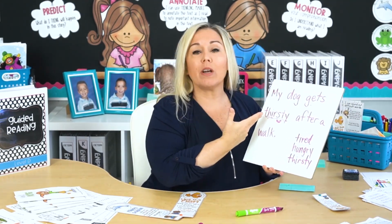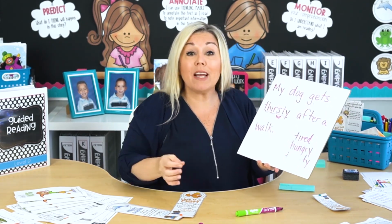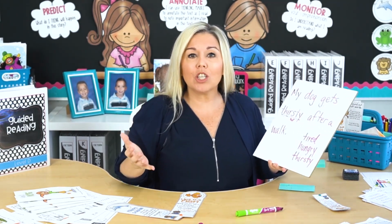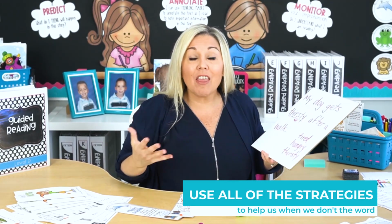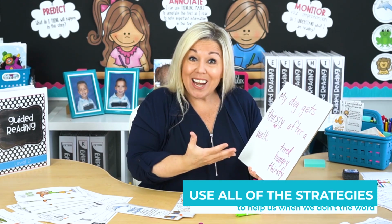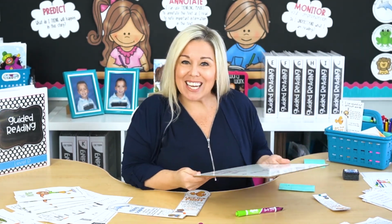And we got our lips ready to say the beginning sound. We used Chunky Monkey because we knew ST makes the st sound. So we use Chunky Monkey. And we also use Stretchy Snake. So you see how we use all of our strategies together to help us when we don't know what a word is when we're reading. That's how Tryin Lion helps us.